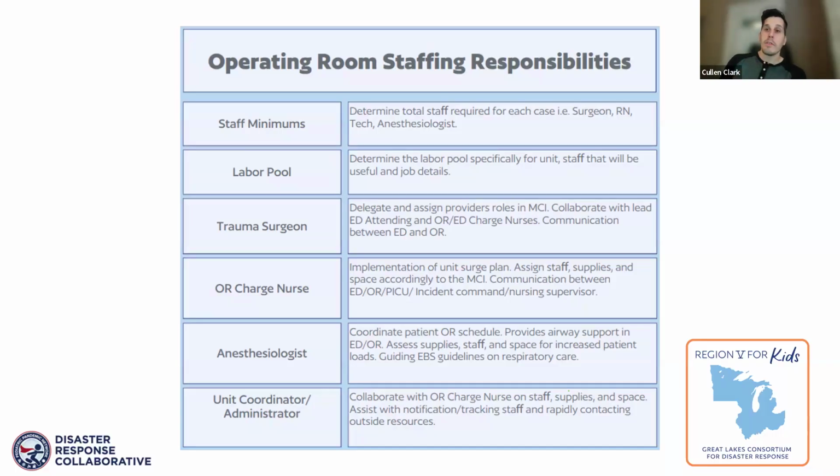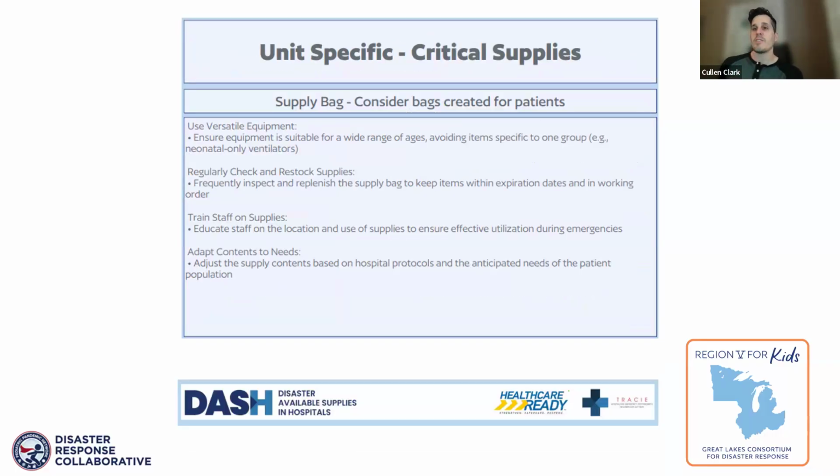Expanding the supplies is difficult, but again, an ounce of preparation is worth a pound of cure. So the framework highlights the need for quick deploy supply bags for resuscitation and rapid OR preparation. We also highlight the DASH tool, which is an amazing tool from our friends at Asper Tracy that can help estimate amounts of critical supplies needed based on the number of expected patients. And there's a link to that within the framework itself.